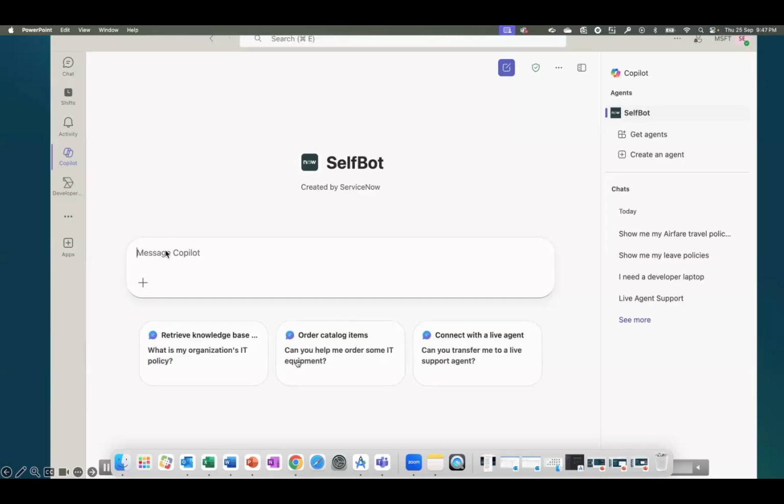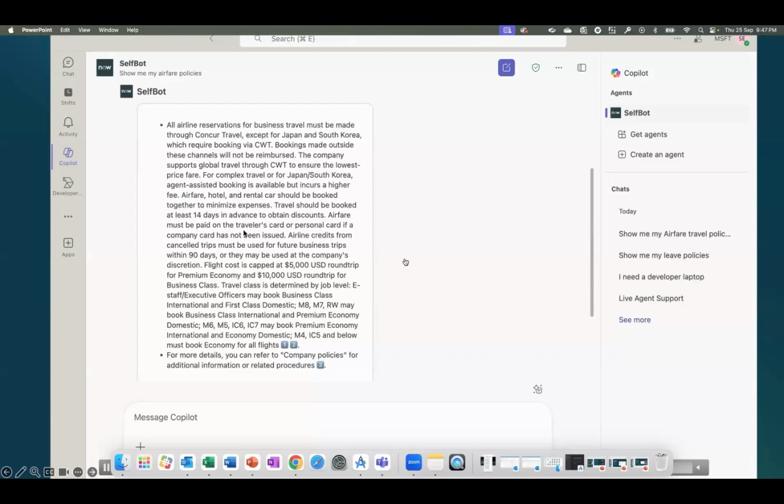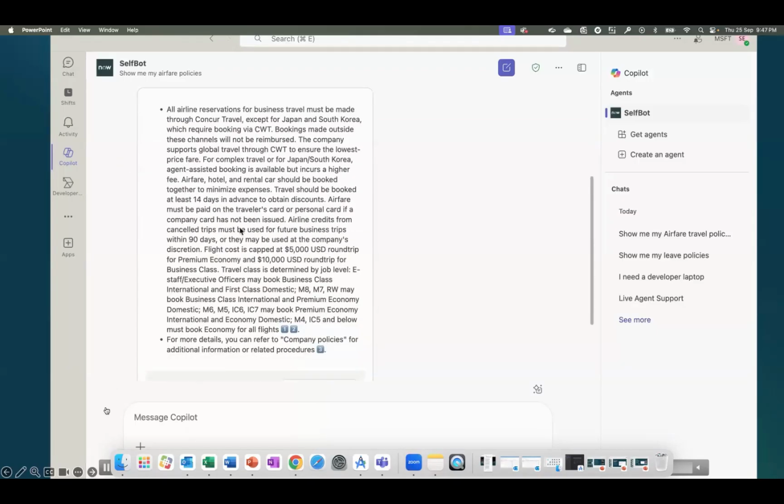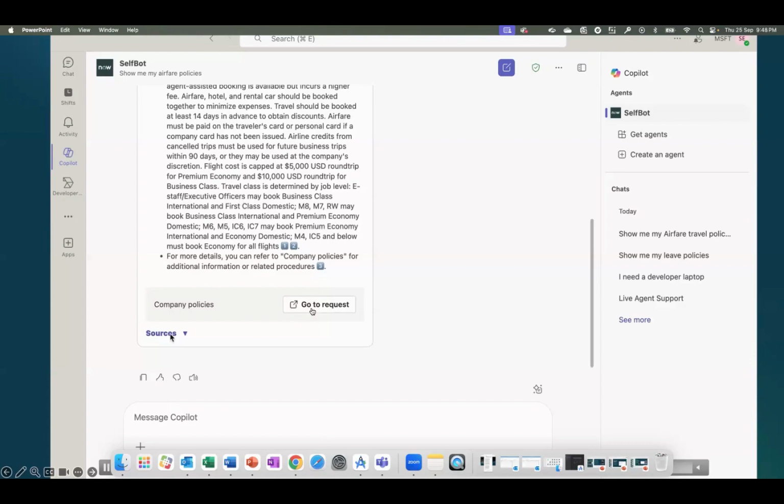And these are the prompts which you can create while creating your bot. I want to know about show me my AFI policies. So your bot is looking into your request. It is analyzing all those KB articles which are available, and it will give you this statutory warning that these answers are generated by AI, and you have to review them for accuracy. Now it has gathered all the information it could from all the sources. We had three sources, and this is the information specific to your airline reservation that has been available in your knowledge base. You could read through this summarized version, and it is also giving you some of the next steps that are available.